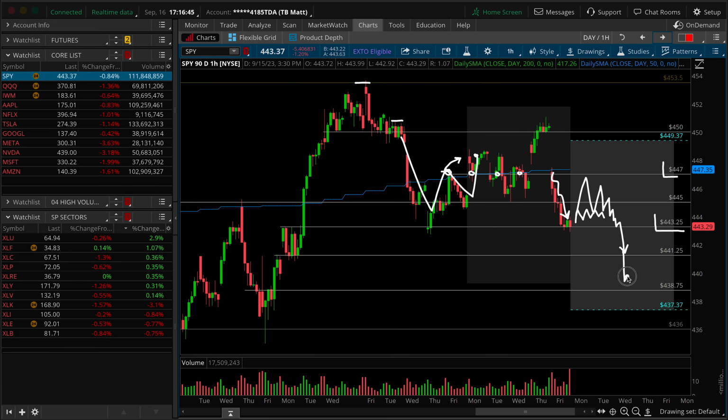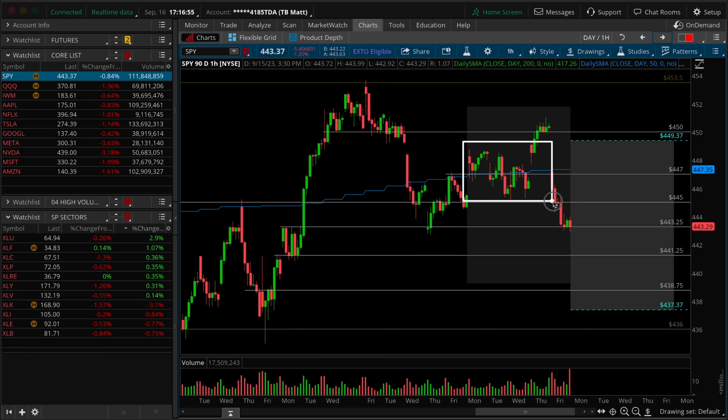We talked about lower targets. And then if we can get some sort of higher low over 447, maybe we will reevaluate what's going on. But it seems like a bit of a stretch given psychologically what's taken place over the last week's worth of trade in this overall area.